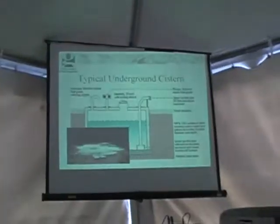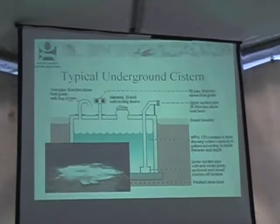Go ahead. But this is a typical underground system. It's just kind of a flat area. You can put them underground if you can dig. Digging's a problem.